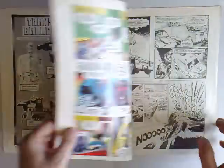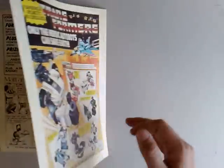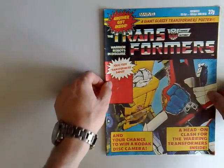So there's Ravage, a bit destroyed there, and such. I don't think much else happens on these. But there we go. I just want to have a quick flip through. I mainly want to show you the covers and everything because most people haven't seen these before.